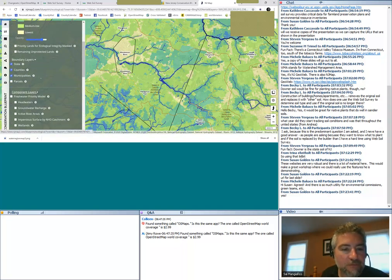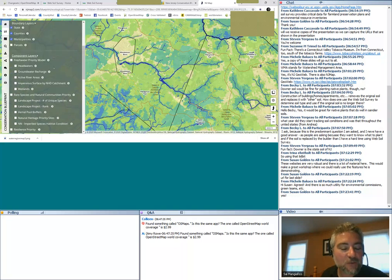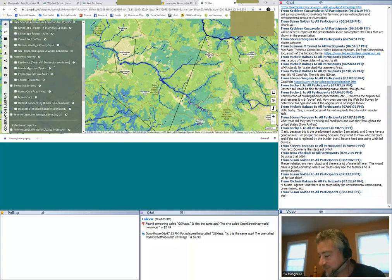You can see I'm kind of flying around. I made a list of things to add to the map here, and you can see I'm kind of flying around between the different areas. They try to organize all these different layers in kind of a logical way. So they have them by boundaries, by components, by reference. But it takes some time to kind of just go through and figure out what you want and where things are.